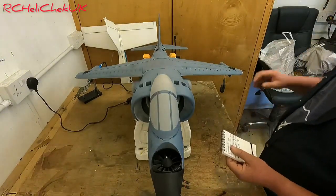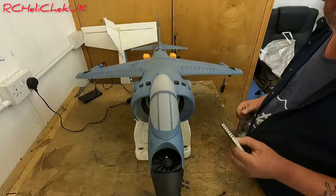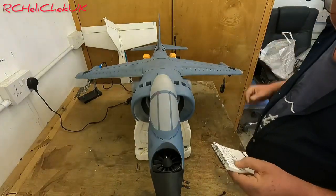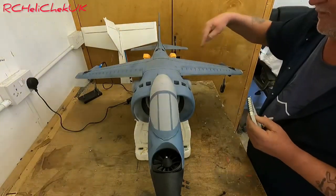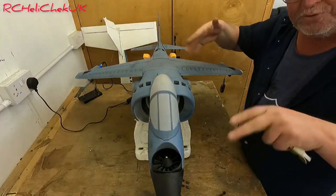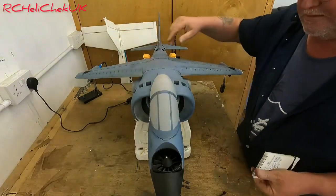Then ailerons will be channel 2, which will basically relieve the thrust from the two outer wing panels. Elevator on channel 3, which will be the thrust and for the pitch on the two front and back fans. Rudder, which is channel 4, that's actually going to be these two servos that operate these nozzles that twist them from side to side. So that's going to be my yaw, effectively, not the rudder at the back. They're going to generate the yaw to rotate it on its axis.